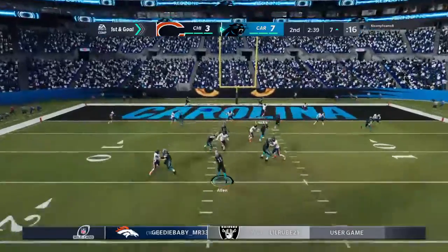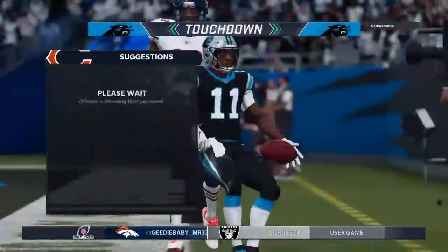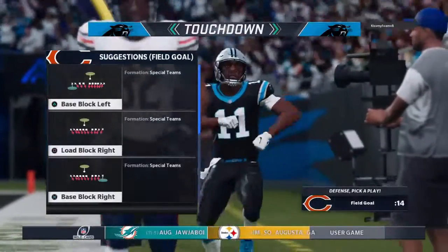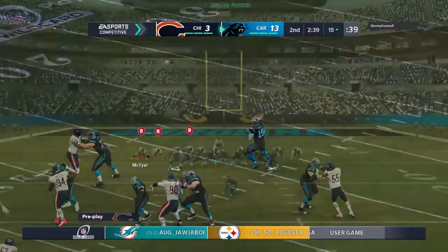Now Allen again. That's Brown. Touchdown, Carolina. A 7-yard touchdown grab. And the Panthers add on to their lead.